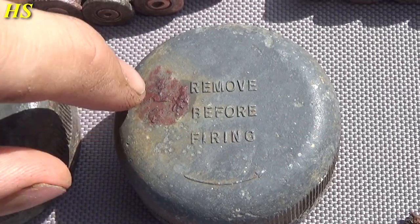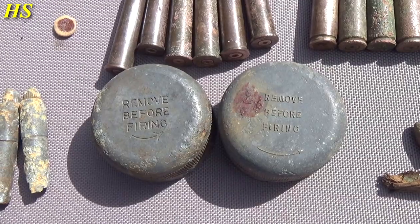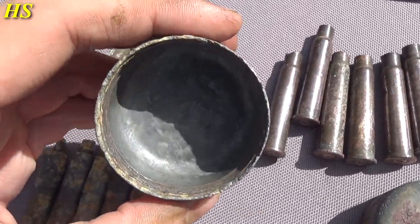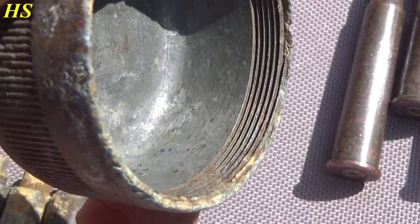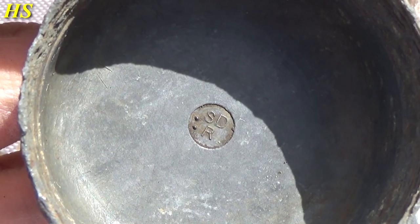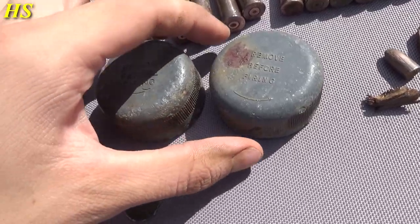As you can see, you have to turn to the right. That is very cool. We got two different models, as you can see. Always very cool to find, and we turn this one around. You can see the inside, very good condition. There you can see the threads. Absolutely fantastic. And this one also has a stamp inside, as you can see, SDR. Very, very nice. Awesome caps in great condition.